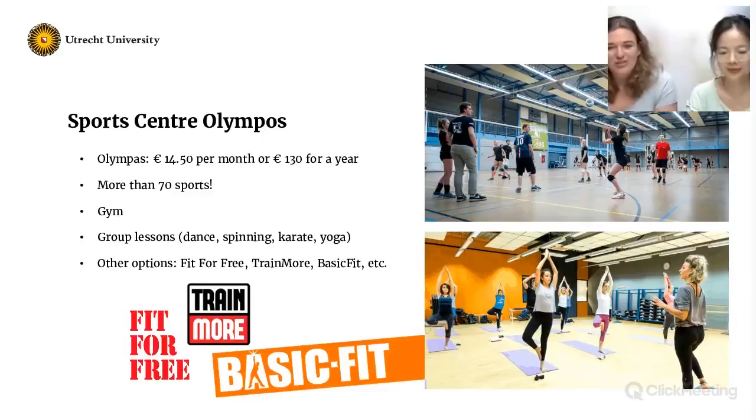So what can you do next to your studies in Utrecht? What do we have on offer? We have a sports center. It's very big. It's called Olympos. It's at the Utrecht Science Park. You can buy a subscription for Olympos. It's about 14 euros per month or 130 euros for a total year. There's more than 70 sports that you could choose from.